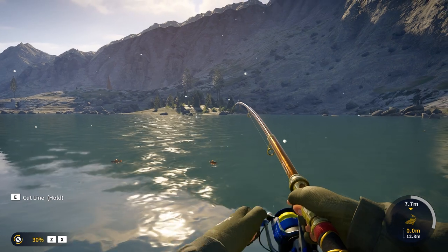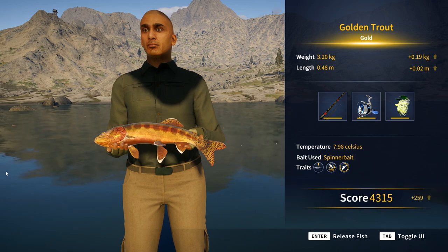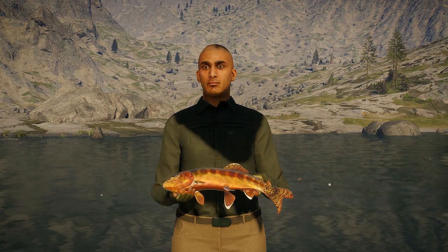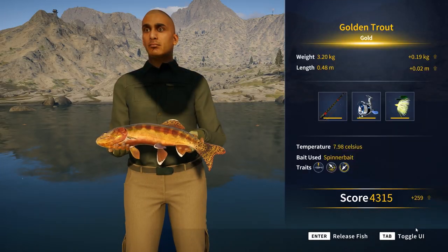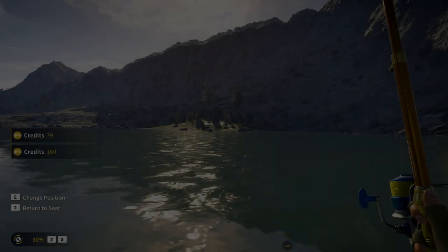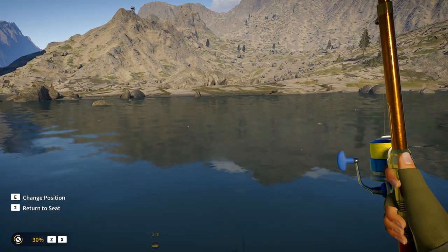Come on. Where's that monster? I want something to test this rod. An absolute specimen. Another golden trout, and it's gold as well. I hope the taste is as good as the look, because they are very nice. The tail markings especially. Sort of reminds me a little of a brown trout on the back, the wild one. So I levelled up again. Come on, there's got to be some monsters about.